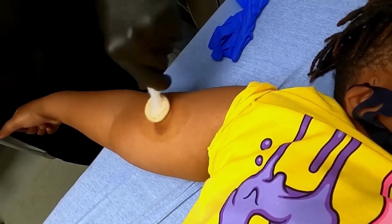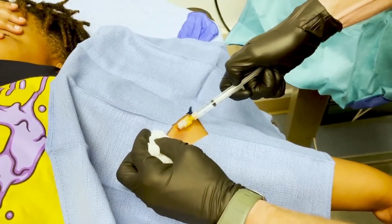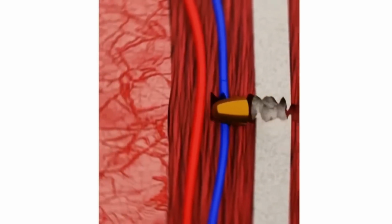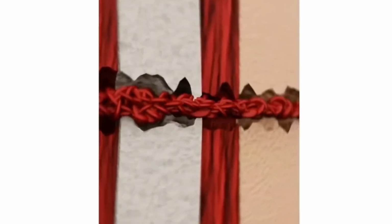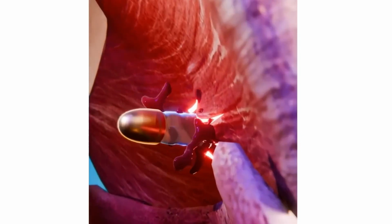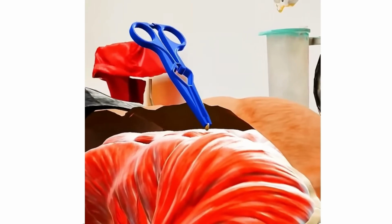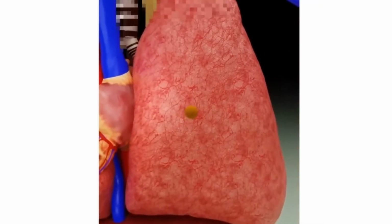But if the bullet has traveled deep inside, damaging organs or blood vessels, then it becomes a major operation. The real challenge isn't removing the bullet itself, it's repairing the destruction it caused: broken bones, torn arteries, damaged tissue. And if a vital organ is hit, like the heart, lungs, or liver, sadly, survival is rare.